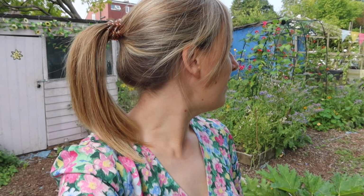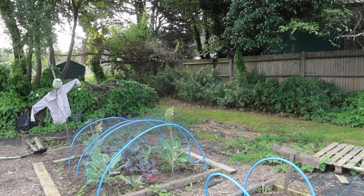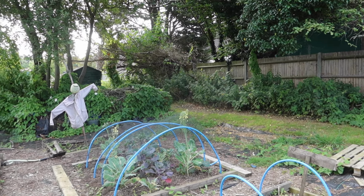I can see Einstein over there. I've also got the cat here as well, so I don't know how that's going to work out. Yeah, I'm not sure I should feed you with Rocky about. Not that I don't trust you, Rocky, but I don't trust you. Oh, actually he's slinking off now. He's slinking off. Right, let's feed the bird.